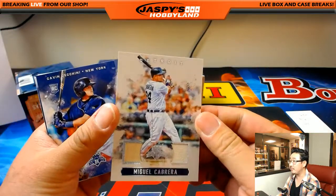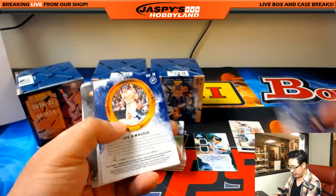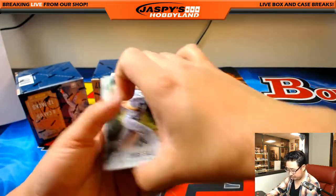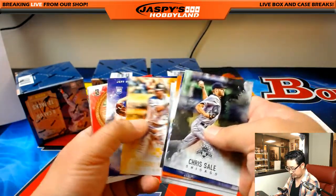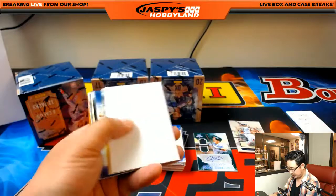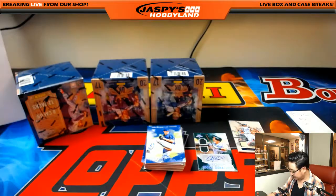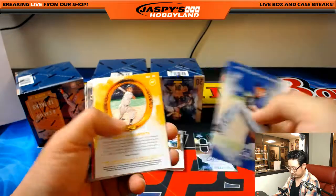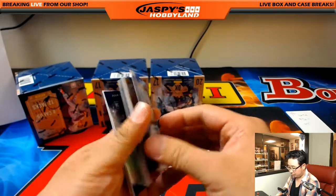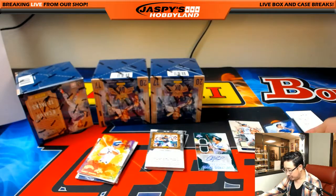And for the Tigers, piece of the bat, piece of the jersey, Miggy, Miguel Cabrera for the Tigers. That goes to Mike Cody in Detroit. Alex Reyes, potential variation there. We'll go to the Cardinals. Brooks Robinson, gray frame. Roberto Clemente. Carl Furillo for the Dodgers, 2 out of 5. Nice. That's going to go to the Dodgers.